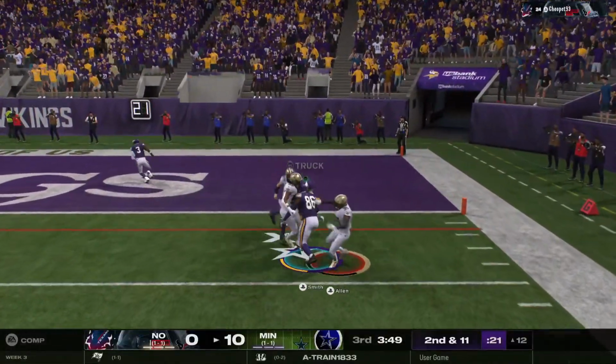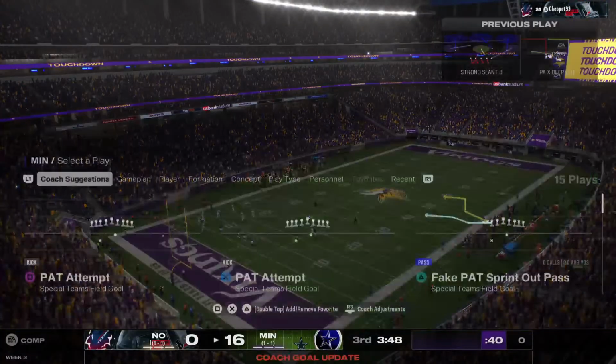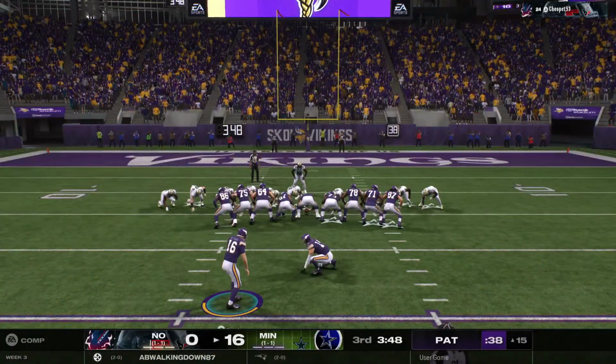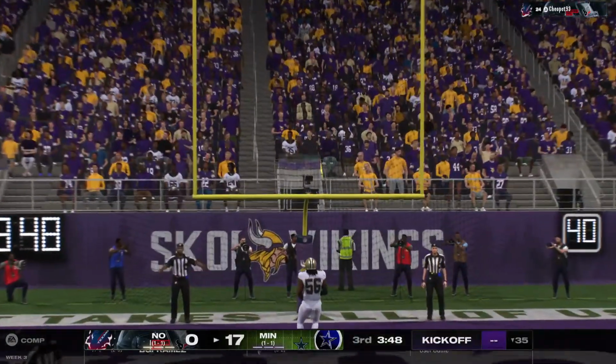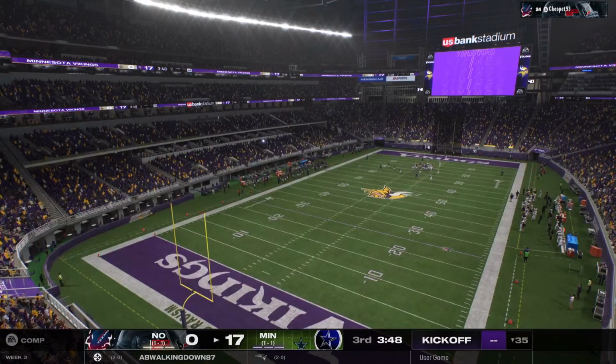Taken in by Smith. And he takes it in for the Minnesota touchdown. The Vikings grow the lead coming out of halftime. Reichert on for the point after. Right down the middle, it's good. And the Vikings take a 3-possession lead.